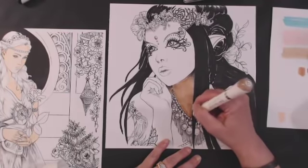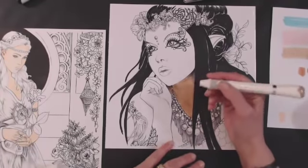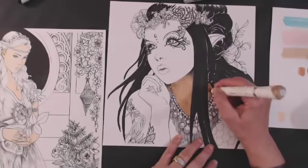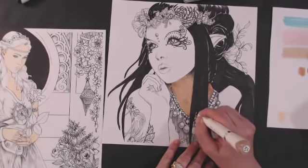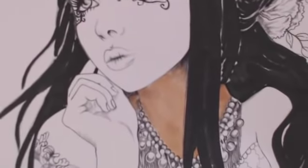I'm not used to doing markers, and with these cheaper brands, it's even more iffy. But we got to try, got to learn. So that's not too bad.